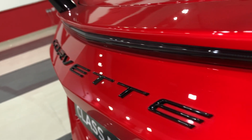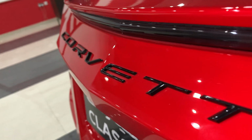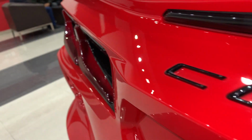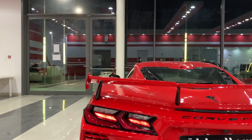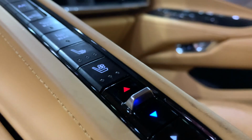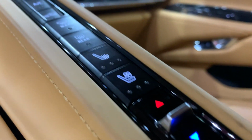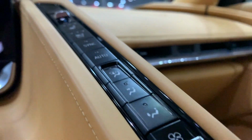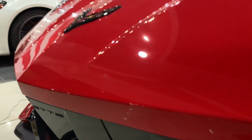For more than half a century, the Chevy Corvette has been a staple of American engineering and capabilities. For seven generations, the Corvette has been a front-engine sports car. But the eighth-generation Corvette, named the C8, is here to play with the big boys.